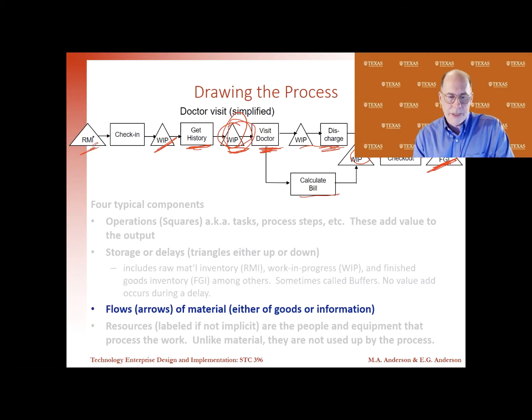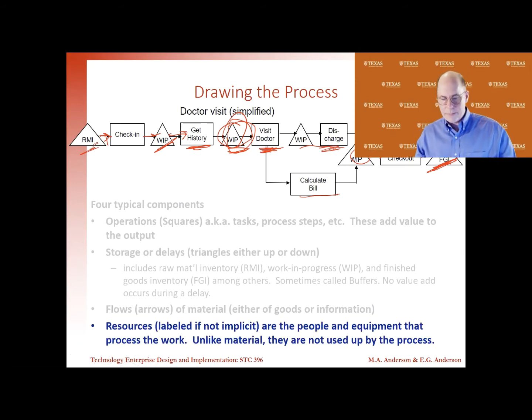The third component is flows, and that just means this is the way that patients or any other jobs are flowing through the process. And lastly, resources are the people and equipment that process the work. But unlike material, they don't actually move through the process and they're not used up. So to give you an example, let's just clean that up a little bit. When you visit the doctor, if it's important that you write down whom you're visiting, you would just write down doctor, or perhaps Dr. Al, if there's another doctor in the office.